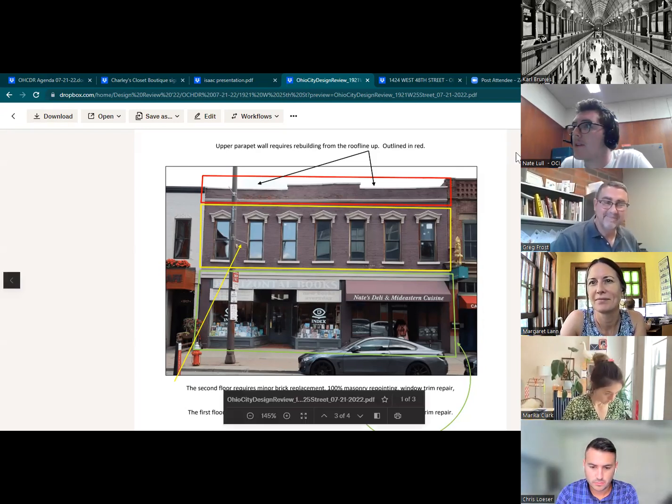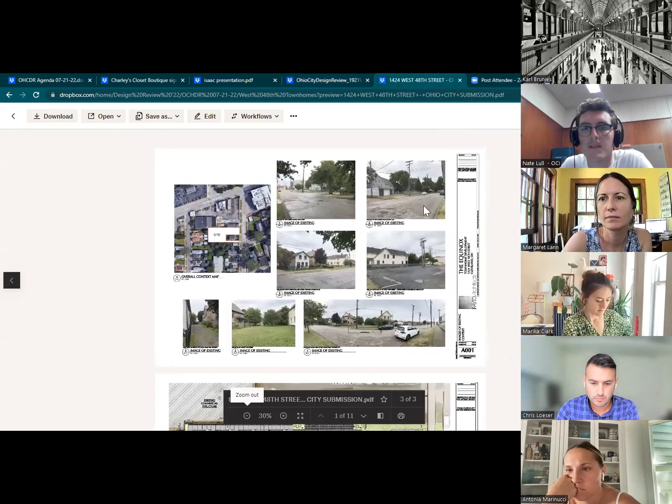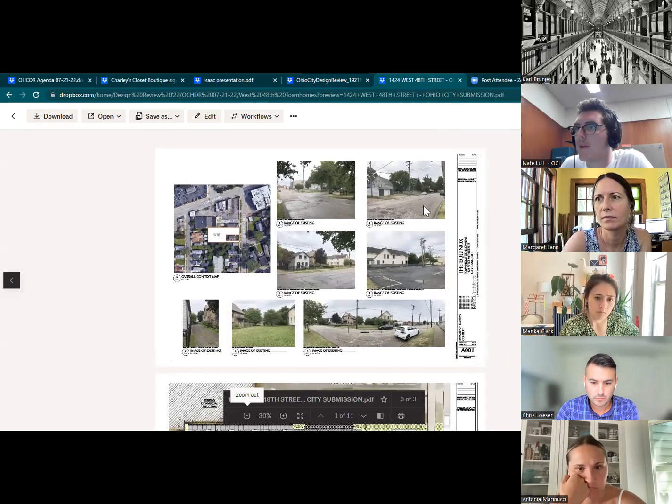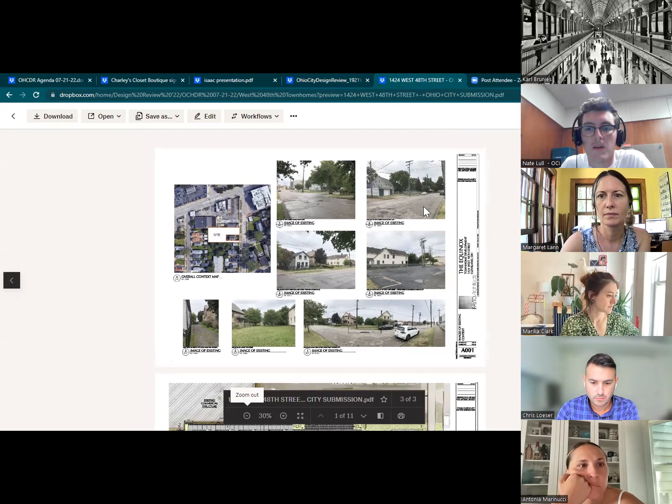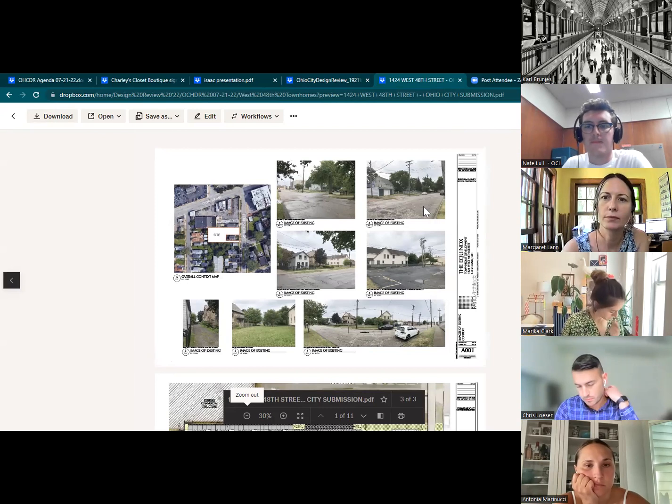And our next applicant is the West 48th Townhomes. This was approved in 2020 by design review, but they have some site changes that they need to go through the process again for. So I believe Jeff Foster's here to present. Jeff, I have the other presentation from 2020. If you want me to refer to that at all during the presentation, just let me know. Okay, thanks.